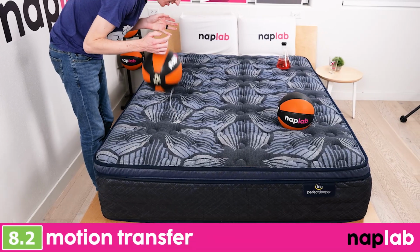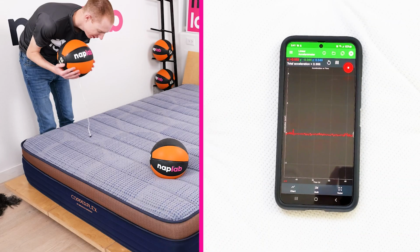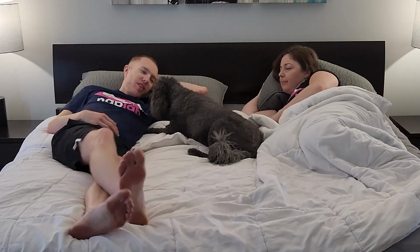To test motion transfer, we place one 12-pound medicine ball on one side of the mattress and drop another 12-pound medicine ball on the opposite side. In addition, we use an accelerometer to objectively measure the motion generated by the medicine ball drop. Lower motion transfer is better as it helps the sleeping partners avoid disturbing each other during the night. The Serta Perfect Sleeper has a low level of motion transfer.